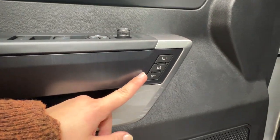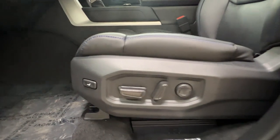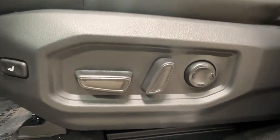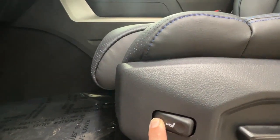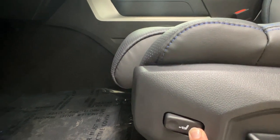Underneath this is where you have your memory seat settings, which of course means you have power adjustable seats. You have this feature on the passenger front side as well. Back, front, up, down, and lumbar support. This little button here allows you to adjust the support right underneath of your knees.